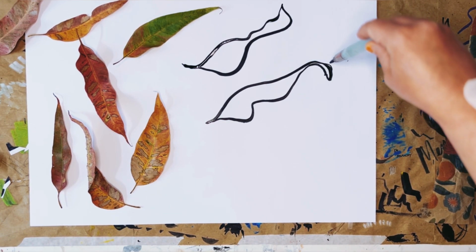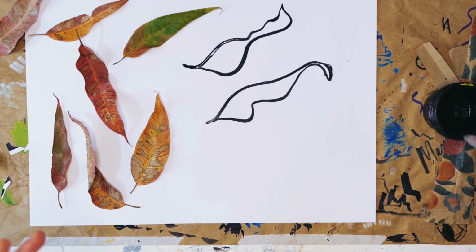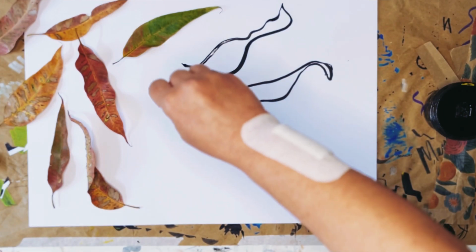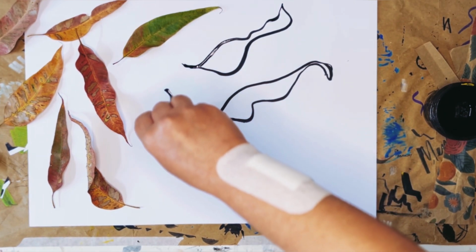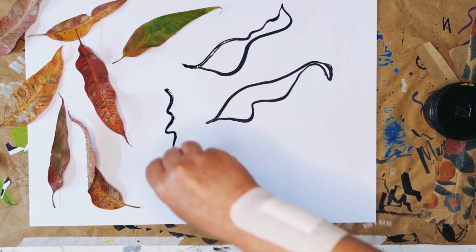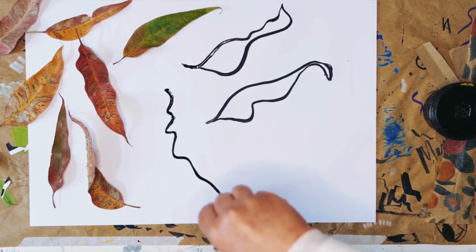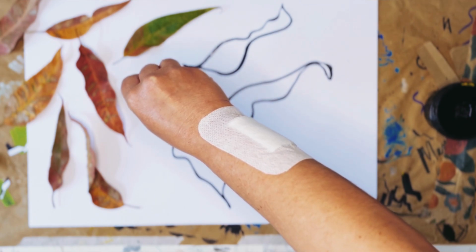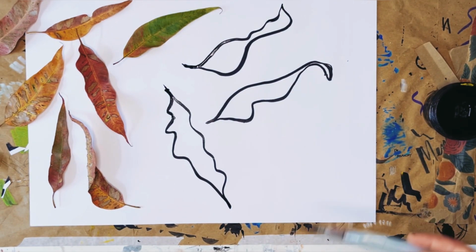I might like to join that up. Again, this is just an activity in movement and in play. You know, we're looking to just create, I'm doing this one now, something that's interesting, and we're just playing with this idea of what could be.